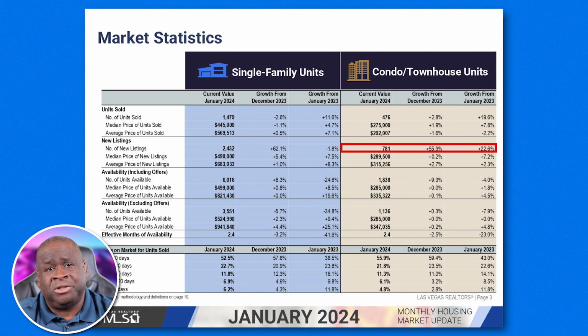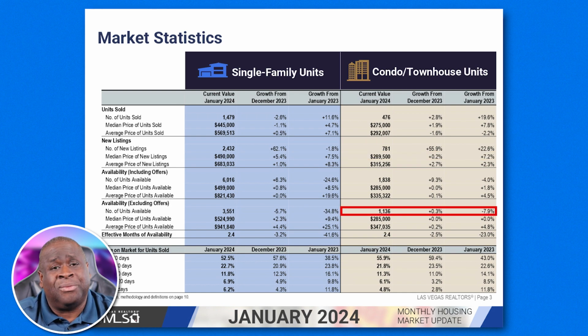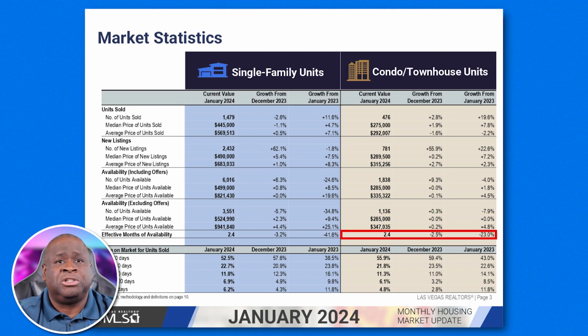The median price of those new listings was $285,500, which is up 7.2%, which gives us 1,136 units available, which somehow is down 7.9%. And it gives us an effective inventory of 2.4 months, which is down 23% from last year. So when we go back, we just look a month prior, because those were the January numbers.